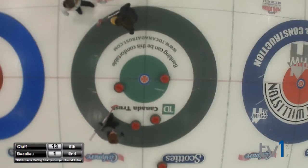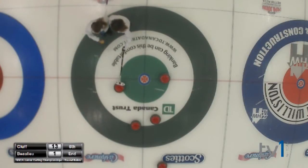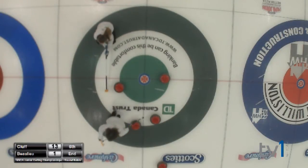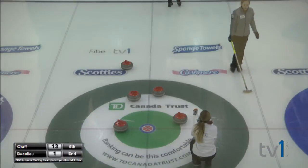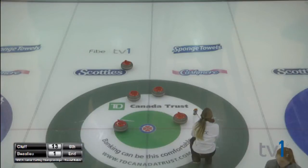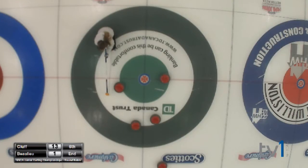And that'll hit on the nose, a little bit of a slide towards the inside. Yeah, a little flop. Not as much as she wanted, but definitely it makes the shot a little bit tougher for Beaulieu. Now Beaulieu wants to do that shot, roll on the inside, to be shot stone, and also be very well covered by two of the Cluff guards that are in the 8-foot. That's right. Typically, you don't see rocks in the 8-foot as guards, but in this case, they are very important.